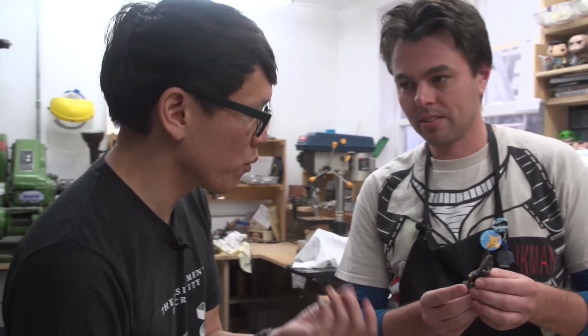Is there cleanup for that? Like, when it comes out of a printer, I assume this is an SLS printer? Yeah, and there's minimal cleanup required on these ones because we're using a Projet, and at this scale, it's giving us really good detail. So we have to refine some of the terracing, obviously, which you get on the flatter surfaces. But on the whole, these ones are coming out pretty much as you see them.